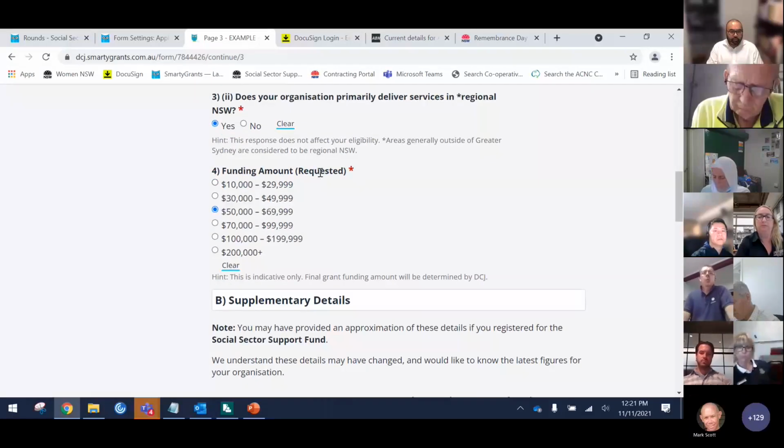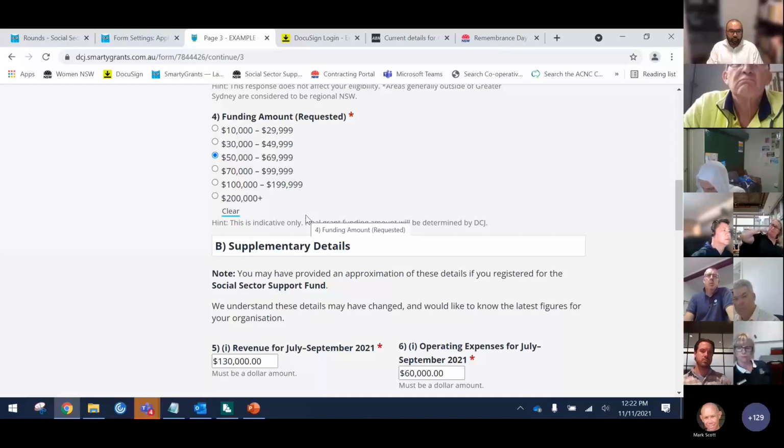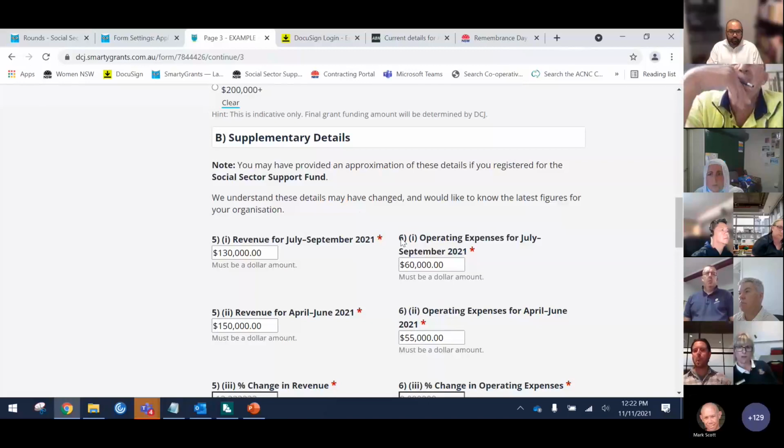All right, so the next question asks you to put in the funding amount that you're requesting. So just select the relevant bracket that it falls under. It's important to note that this is indicative only. The final grant amount that we would award you will be determined by us, calculated based on the information you provide as well.